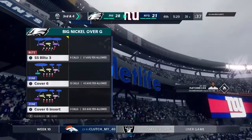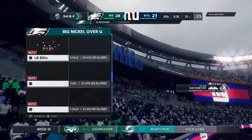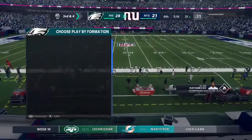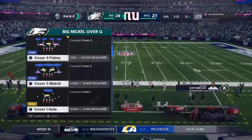The ball carrier. The tackle made by Brandon Graham. A gain of 2 on the play. Brings up 3rd and 4.